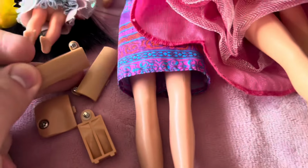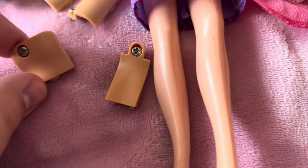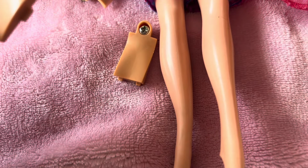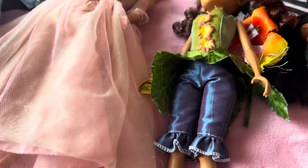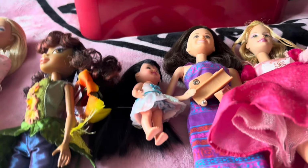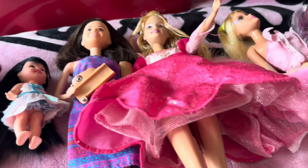So these go on Genevieve's leg. This goes on Alina's back, I believe. And then this goes on Elise's back, I believe. Yes, they have all of those. But yeah, I'll be probably listing all of this on my eBay. I probably will not sell the suitcase. I'll probably just donate it. It would cost too much to ship, and it would be hard to get it a box.